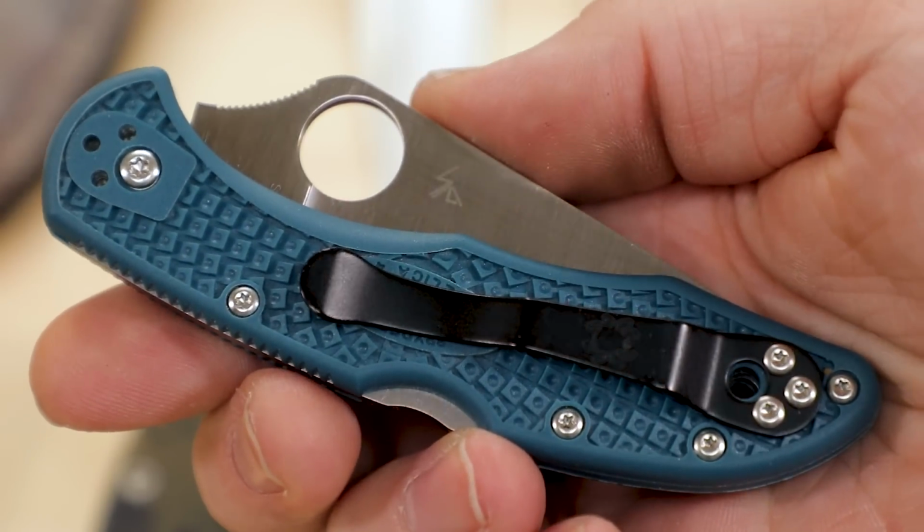Kind of a good problem to have, I guess. Steels are so good these days. We can hardly even see how good they are because they don't go dull.